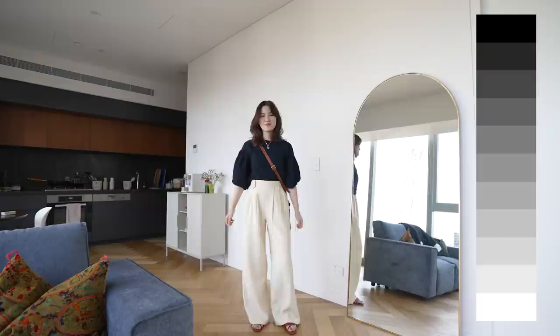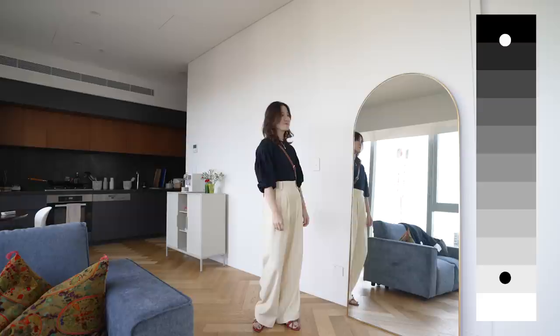The way I was taught in my consultation was to look at a scale from white to black, and then to basically imagine these colors printed in black and white and figure out where they fall on the scale. The light yellow would fall quite light, close to white, and then the navy would be very close to black given how dark it is. This is a high contrast look.